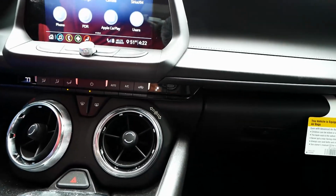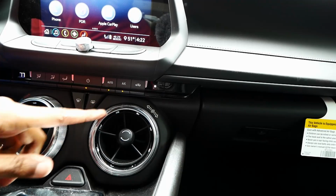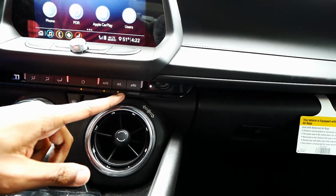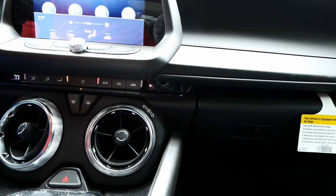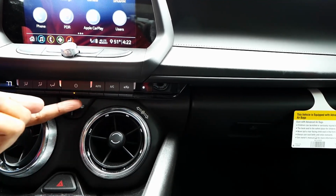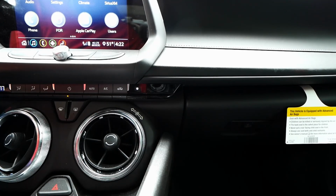So when I put it in auto mode for the climate, you can see this light under here. It automatically turns the AC on. So, but it's cold outside. I don't want the AC on. So I press the AC button to turn that off. Now the automatic turns off. So it's like, is it still in auto mode, or like what's blowing out? I don't know what's blowing out right now.